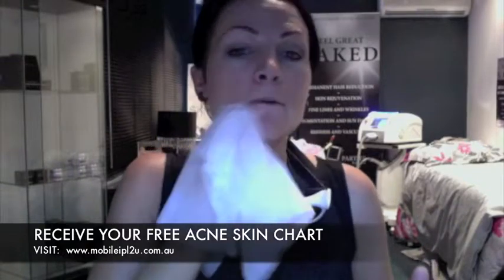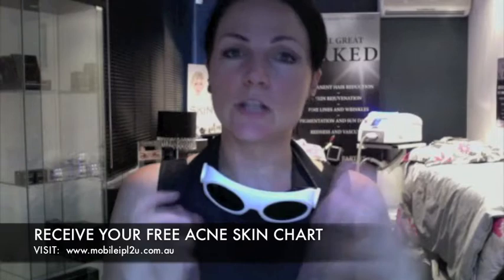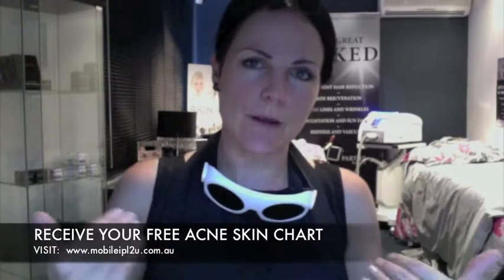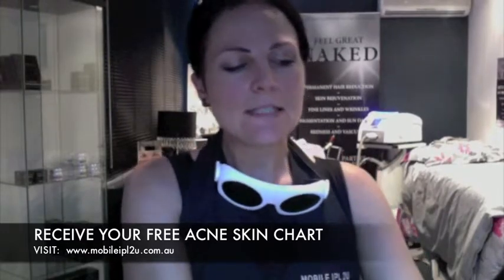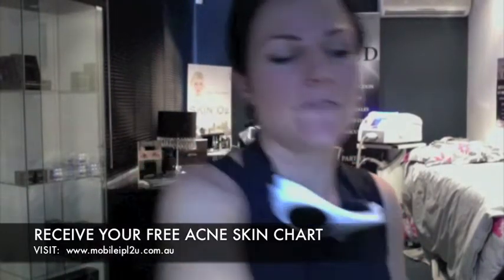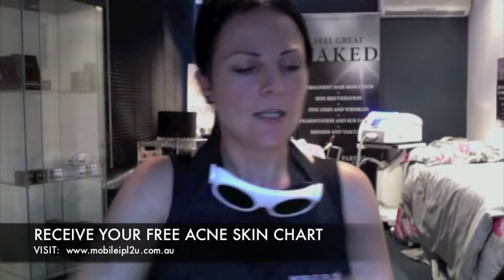Okay, so once we've done that, our second cleanse is going to be with the gel cleanser. Cream cleanser I could use around my eyes. I can't use the gel cleanser around the eyes. Now, we don't want to double cleanse with the gel cleanser, besides the fact that it's not allowed around the eyes, but we don't want to overtake any moisture.